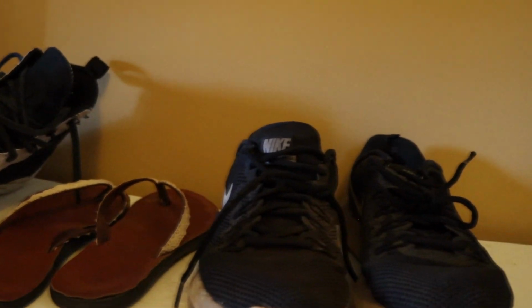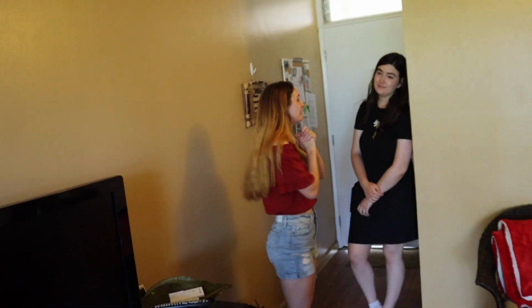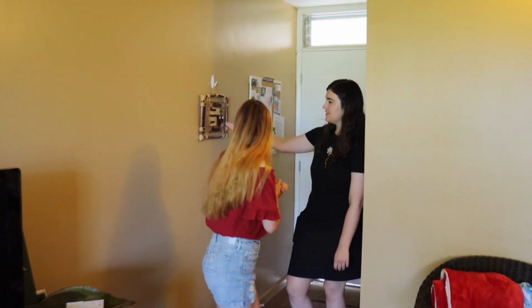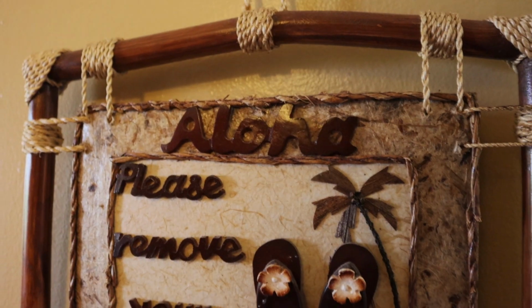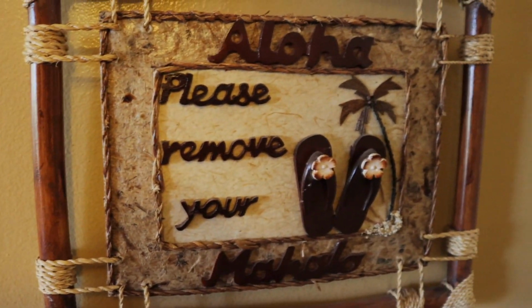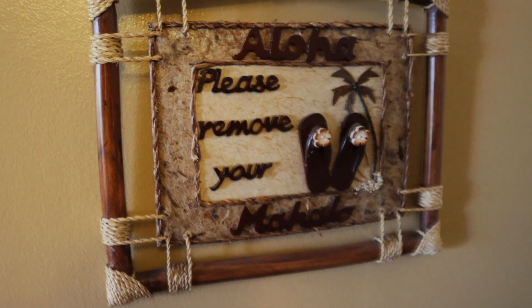This is our shoe area where we keep everything shoe related. It's nice to have it right by the door because it gets sandy as heck when we come in from the beach and from basically any place that we go. Also, there's a sign, so we follow the sign. It says, "Aloha, please remove your..." And then blank. You know, you just have to infer. It takes really high level thinking to infer what that means.